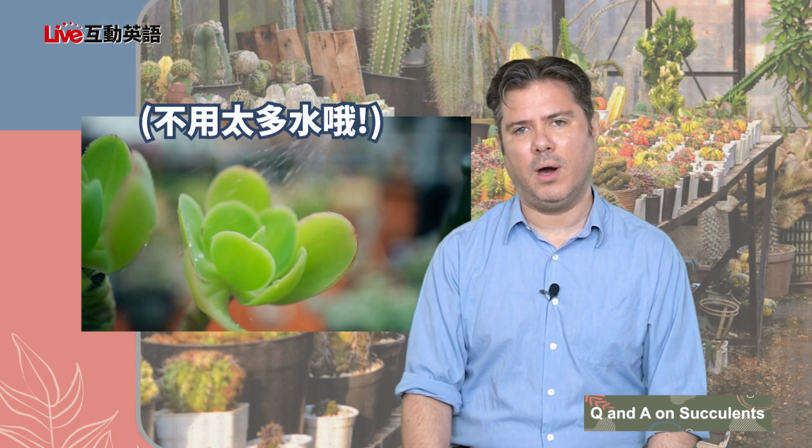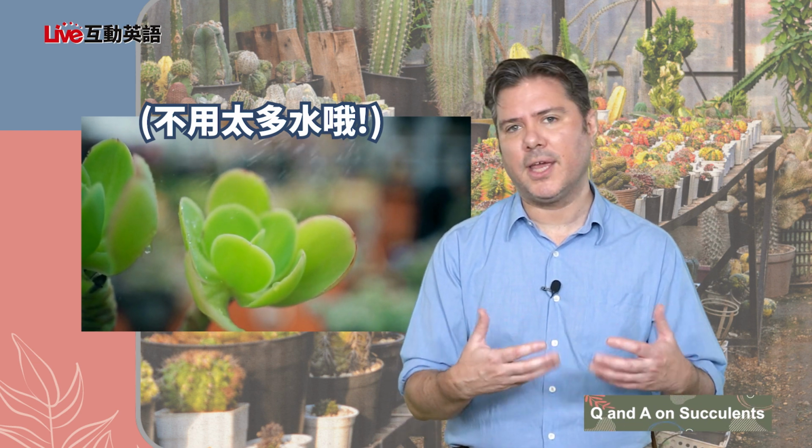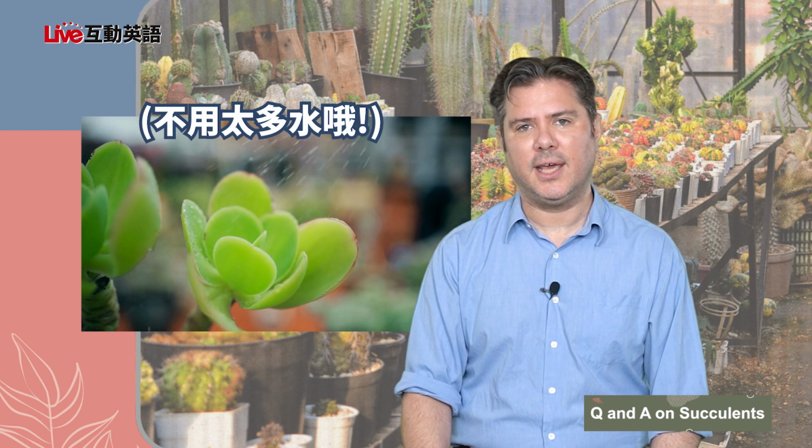Yeah, not all succulents live in dry parts of the world, but many of them do, right? Cacti, for example. So that's a good thing to remember when taking care of a succulent. This is a desert plant, so it needs a lot of sun, but it probably doesn't need a lot of water. Another thing that makes them very convenient for people to take care of.